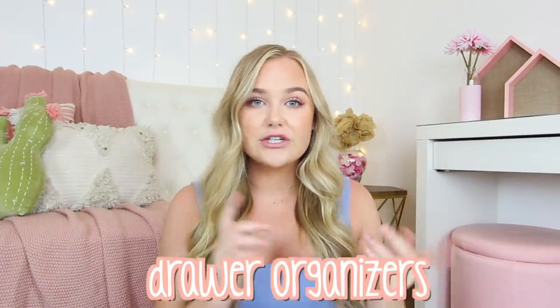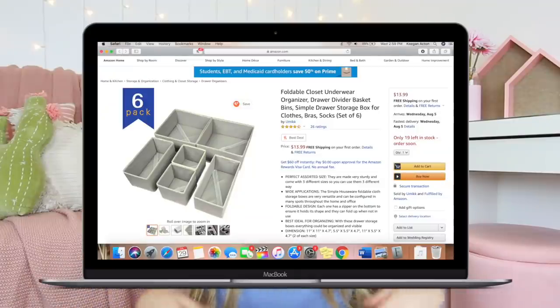The first thing that I recommend getting are these drawer organizers. I got mine at IKEA, but you can get some on Amazon, and they're basically like these. Wait, I wonder if I have some to show you. This is one of them. It has a ton of cords and stuff, there's a watch in here. They come in a bunch of different sizes and they fit in your drawers.